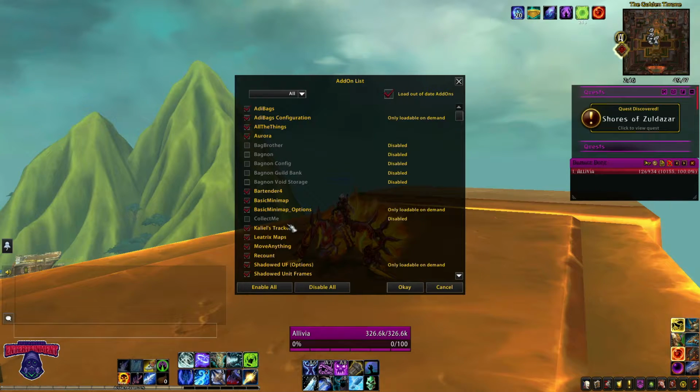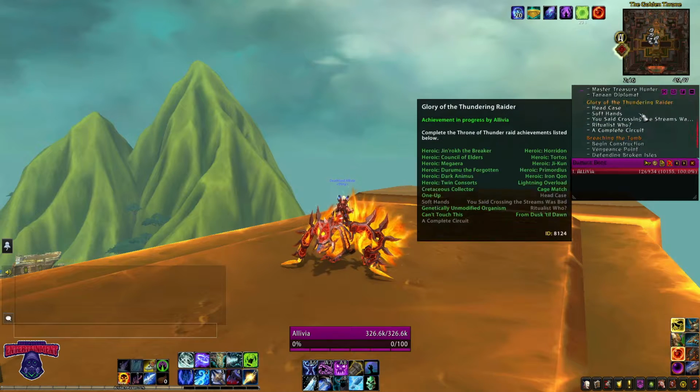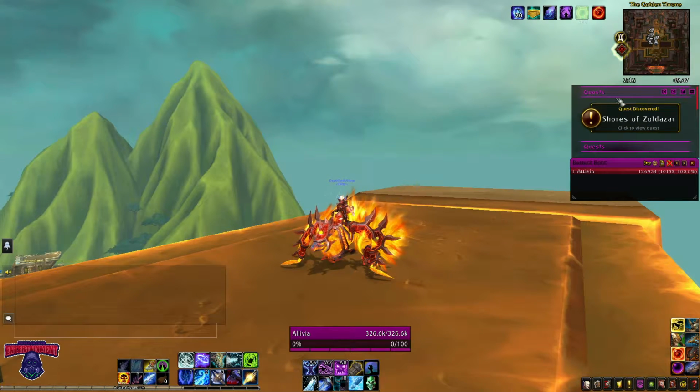Next up, we have Khalil's Tracker. Khalil's Tracker is the quest tracker here on the right-hand side of the screen. This is probably my favorite add-on that I have.